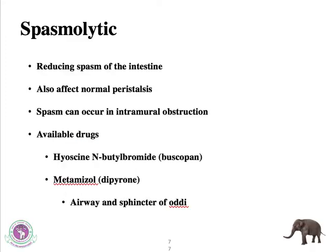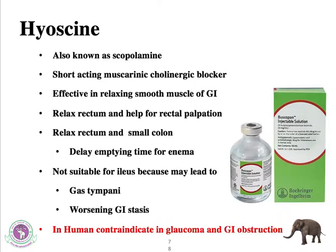Regarding the spasmolytic, it reduces the spasm of the intestine, but also affects normal peristalsis, and the spasm can occur intraluminally at the obstruction site. The available drugs include hyoscine, which is Buscopan. Diazepam also has been shown to cause some smooth muscle relaxation, but it's more on the airway and over the sphincter of Oddi in the liver.